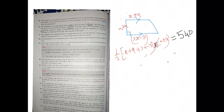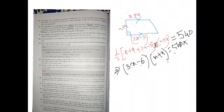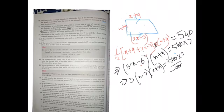If you break it down, let's do the quadratic equation for you. Half goes there. So 9 plus... this is 3x minus 6, into x plus 4, equals 540 into 2. We can take 3 common from here. So 3 into x minus 2 into x plus 4 equal to 540 into 2 divided by 3. This looks to be 18, right? Yes. So this 3 goes off, and we have x minus 2 into x plus 4 is equal to 360.